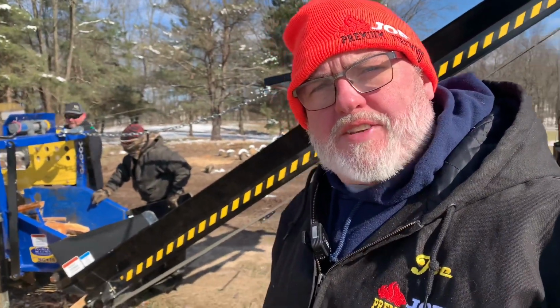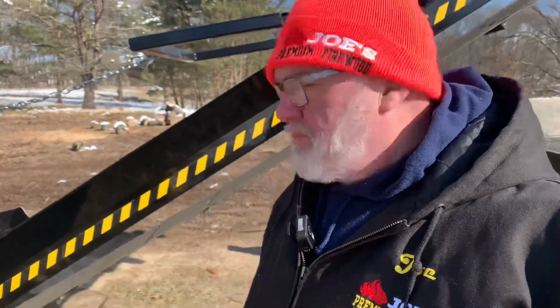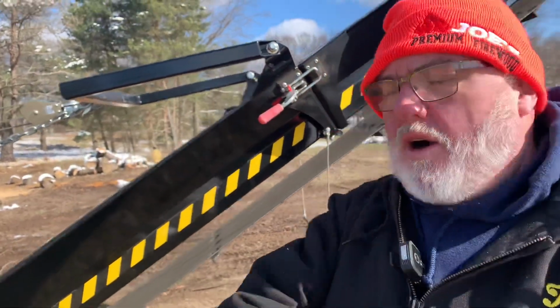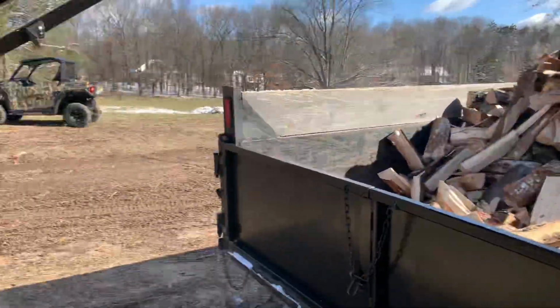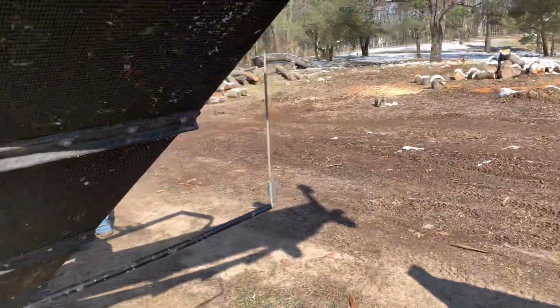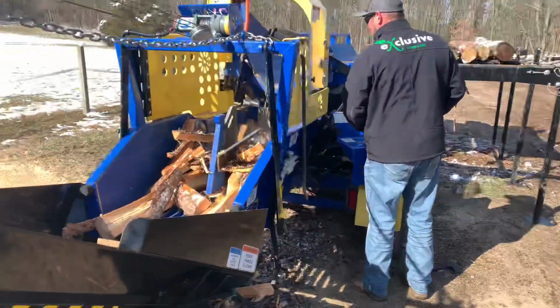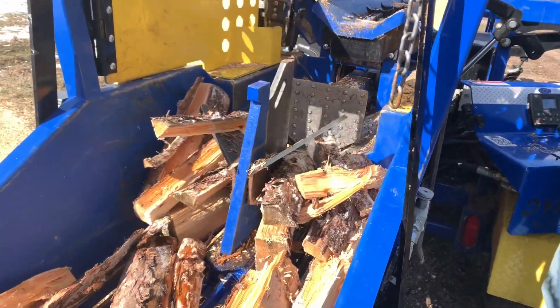Today's video, I'm over at Scotty's Landing, the guy I rent the truck from, and he's processing some pine and cherry for himself right now, going into the dump trailer. He's using this DYNA SC16. It's got a six-way wedge on there.